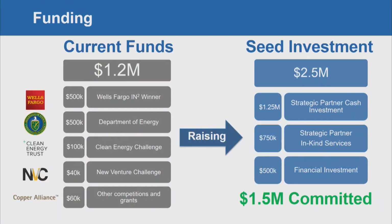So in terms of funding, we have received $1.2 million in funds. Almost all of that is non-dilutive grant funding with a few competition winnings, and we're raising a $2.5 million seed round, of which $1.5 million has been committed, which is perfect for the $1 million virtual prize to top it off.